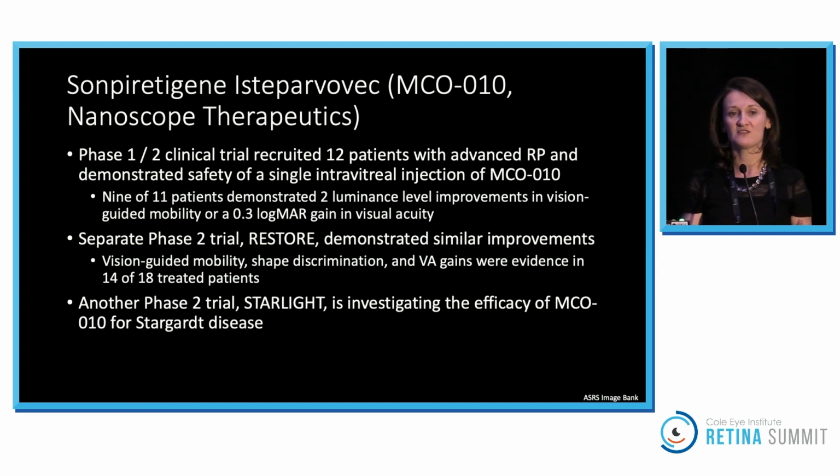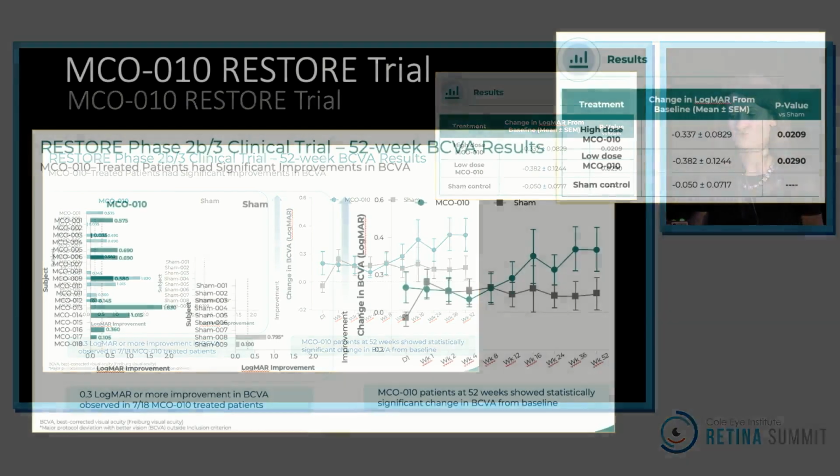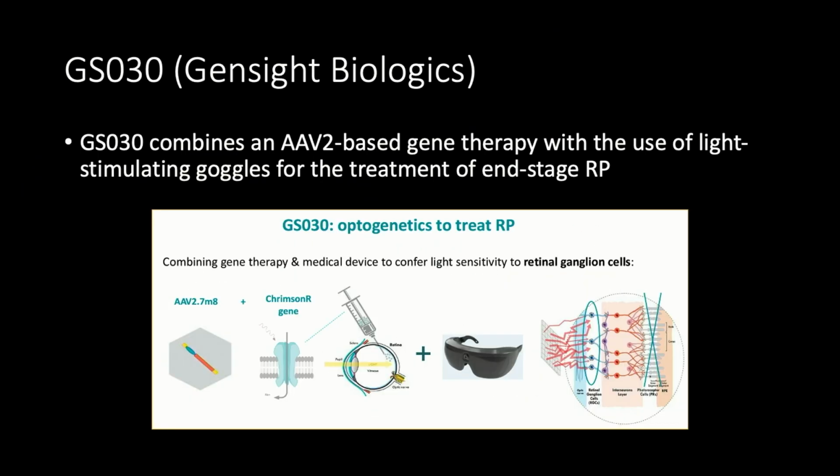And 9 of those patients actually had improvements in luminance levels in vision on a guided maze, or had a change in their visual acuity. The separate phase 2 STORE study also demonstrated similar improvements. So there's another phase 2 Starlight study that's being investigated for Stargardts. And some of the data from the RESTORE study is seen here.